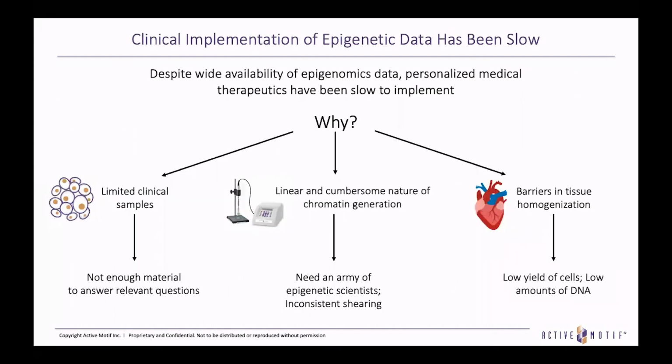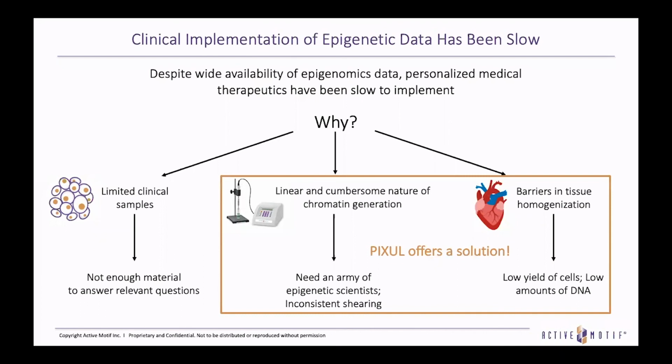So I want to come back to our little diagram here about why epigenomics has been so hard to put into the clinic. We mentioned the limited clinical samples, the linear and cumbersome nature of making chromatin, the barriers in tissue homogenization. Well, PIXUL doesn't solve everything, but it does solve a lot. It does help to overcome the linear nature of making chromatin, and it also helps to overcome the barriers in tissue homogenization, where we found that PIXUL sonication is robust enough to even break up small chunks of tissue and really get DNA out of these single cell suspensions that are being put into these plates. So we really think that PIXUL offers a unique solution to enabling clinical levels of epigenomics, and we're excited to see what kind of personalized therapeutics come out of the epigenomics world in the future, hopefully with PIXUL right alongside of it.